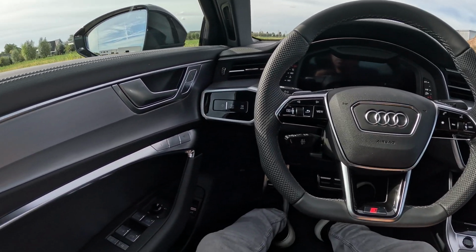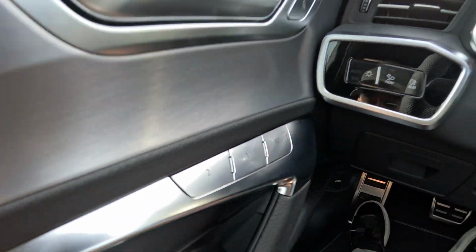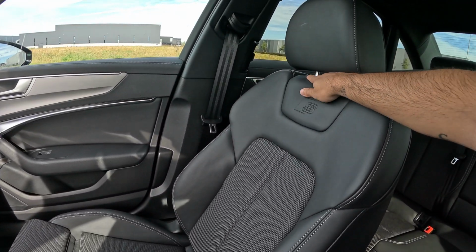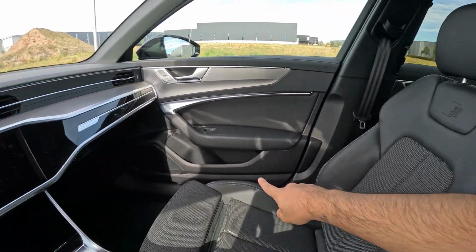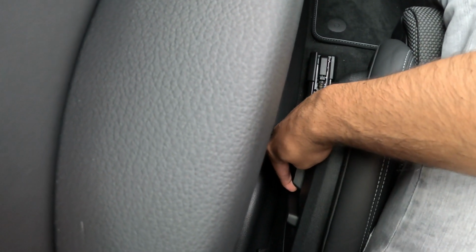Another cool feature is the memory seats. You can save your preferred seat position and it adjusts automatically when you get in, which is super convenient. The leather in this car feels premium and the seats are super comfortable. Whether you're taking a short trip or going on a long drive, the seats will keep you feeling great. Both the front seats are electric, so you can easily adjust them to your liking.